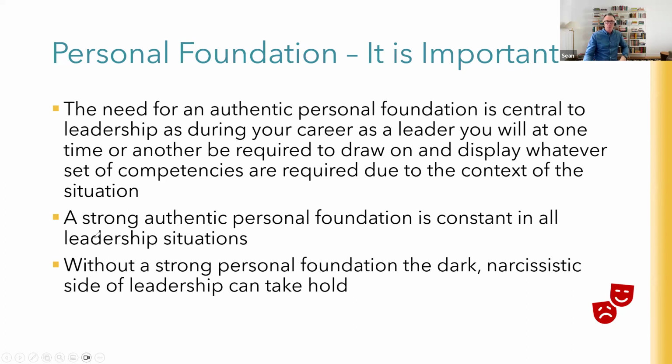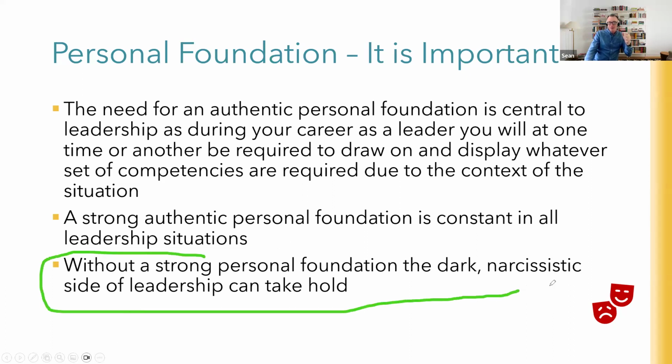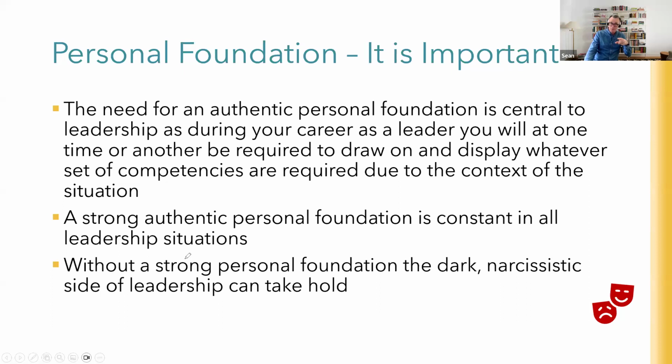While competencies may change, being authentic doesn't. Now, also, as a leader, you're going to get access to power. Heard the phrase, power corrupts. Absolute power corrupts, absolutely. And without a strong, authentic personal foundation and that sense of integrity, the dark, narcissistic side of leadership can take hold.